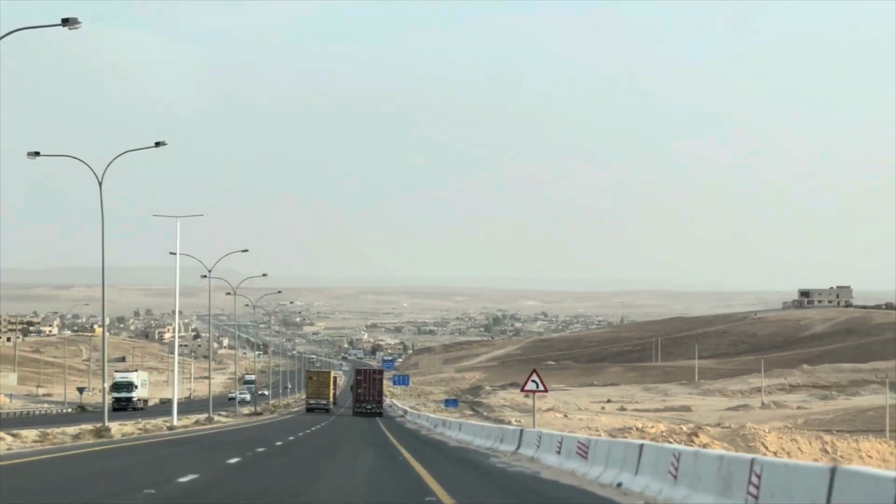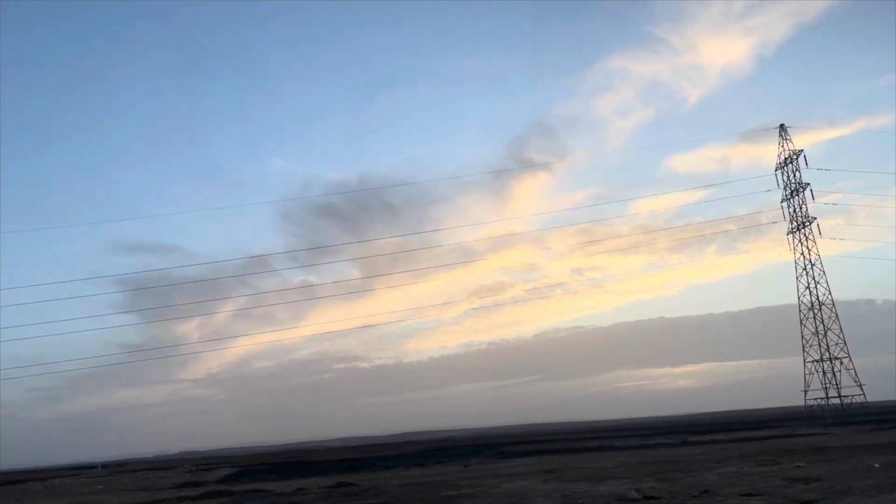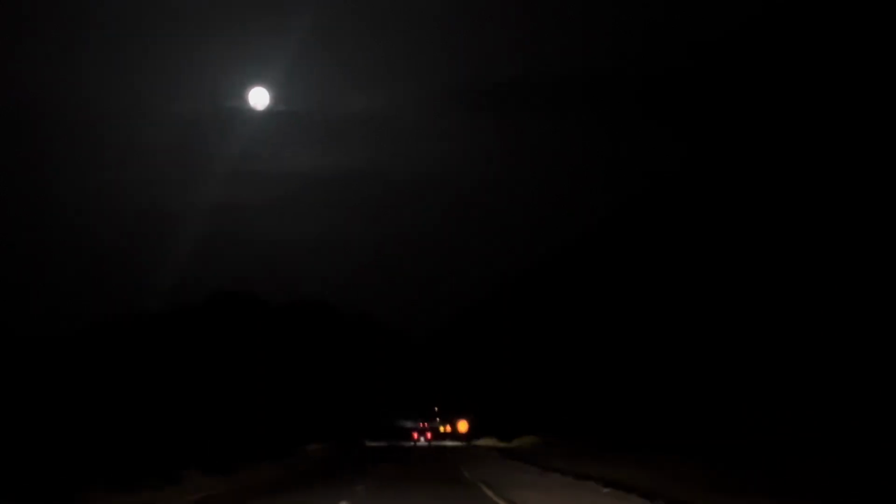So the sun is setting now. We still have 2 more hours to reach Wadi Rum, and once we reach the visitor center, somebody from our accommodation will pick us up and drive to the tent, because if you don't have a 4x4 Jeep, you cannot drive in the desert. So I'll see you on the other side.